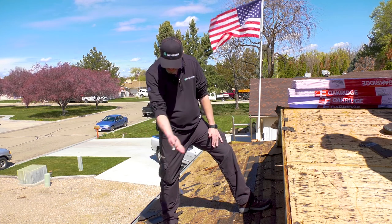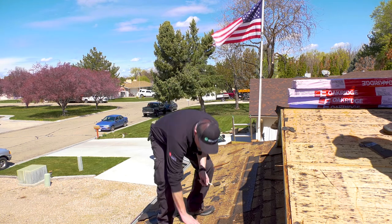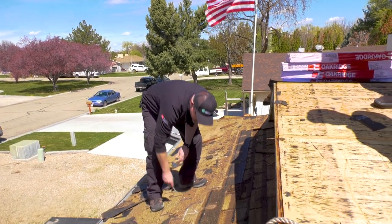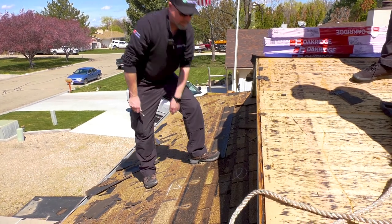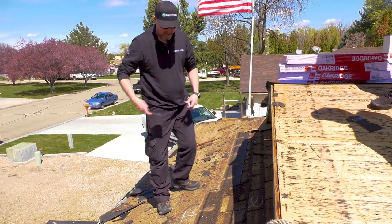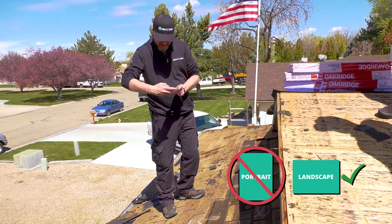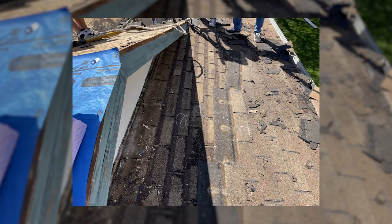Right here I have two layers. The top layer and a newly revealed bottom layer. So what you're gonna do is clear the debris off enough that on the top layer, you can write a 1. And then on the bottom layer, same thing, so you can write a 2. Then you're gonna get your phone out and take pictures. Always in landscape mode. One and two. And more pictures never hurts.